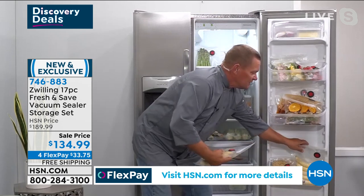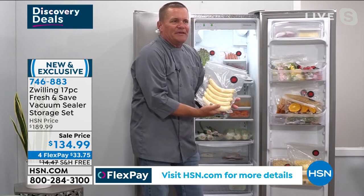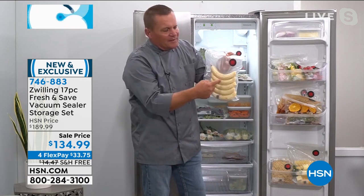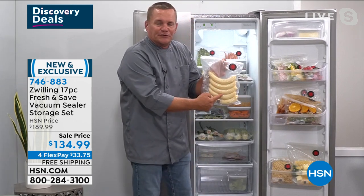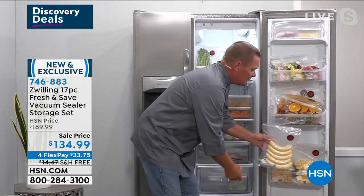How about this? Look at this. We actually did this, okay? We took the peels off of five bananas, vacuum sealed them, and put them in the fridge. Even with the peels on, bananas go bad in like 5 days. This will make your food last up to 5 times longer, Shannon, and that's the most incredible part about this.